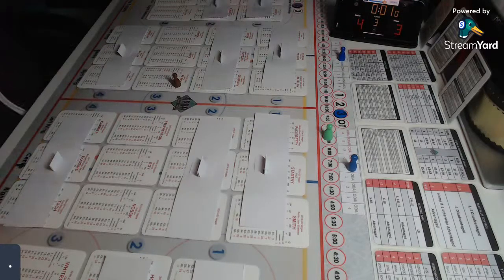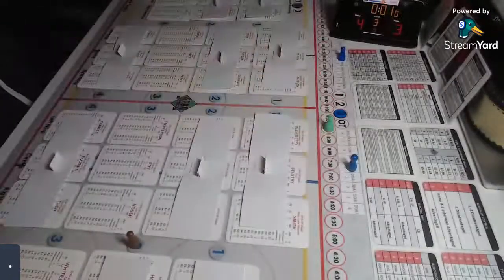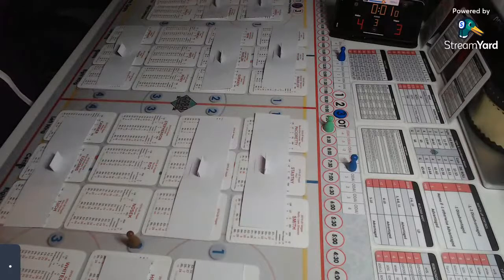26 off Corey Perry. That's his second shot of the game, and Fleury with a 56 is a 34. He'll save, and again he will knock that net off its moorings, and we'll have a defensive zone face-off in the Vegas end. 8 minutes in the third period already gone.